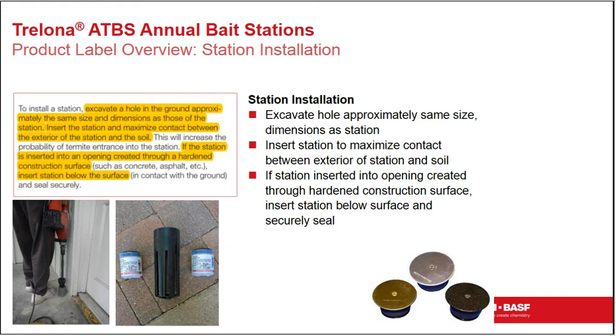And then notice on the right-hand side, and many of you have seen these, those port covers that have a special screwdriver that makes them tamper-resistant. You can get these through distribution, and those can be used to seal that cored hole at the top and then allow you future access to those stations.